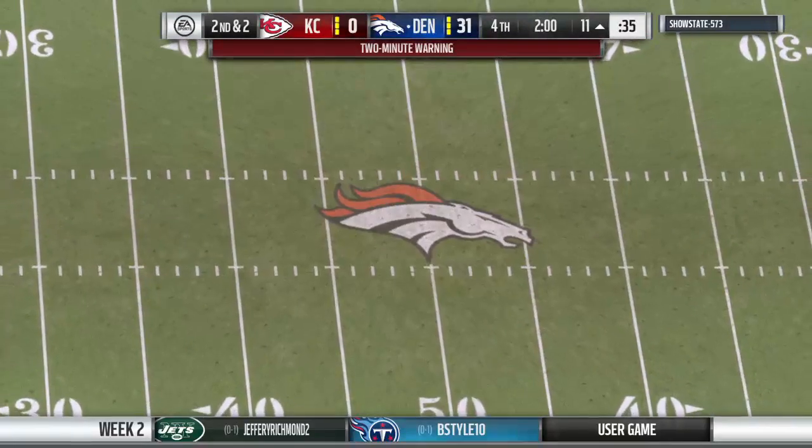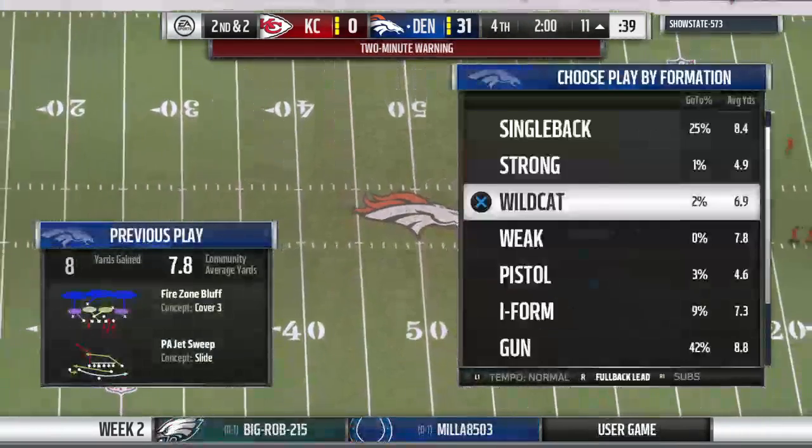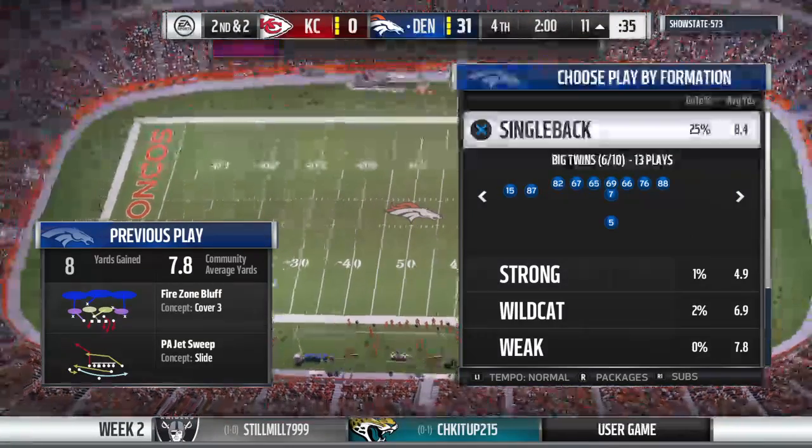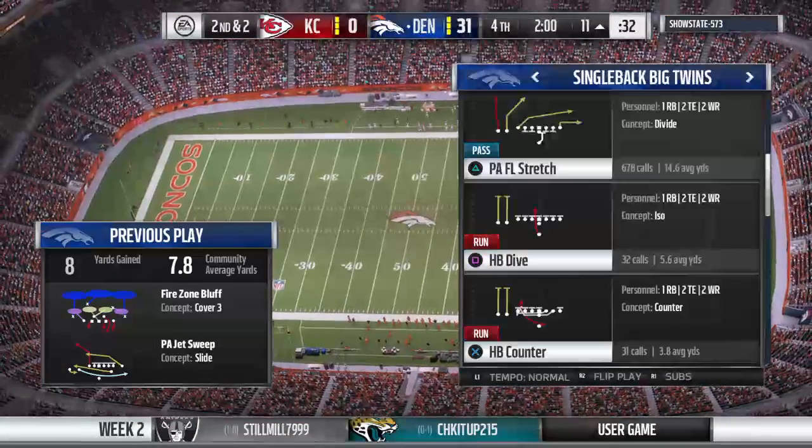And this time they'll be trying to get it into the end zone. We'll see what they do. Time for a break. This one, all over but the shouting. We'll finish it after this.